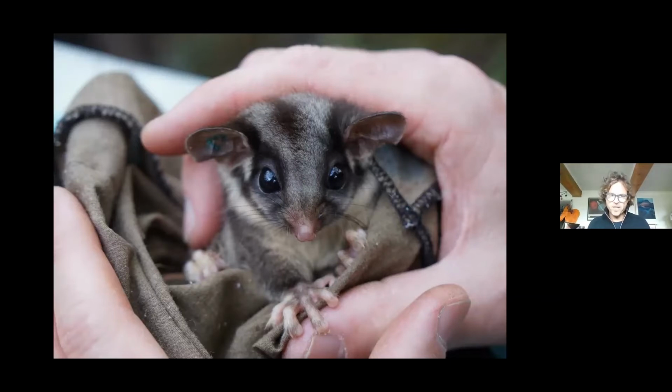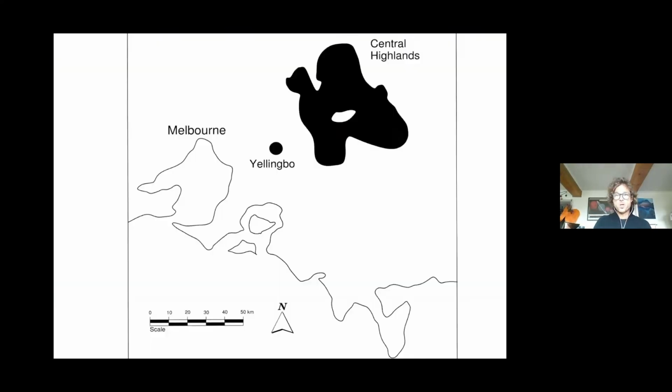One of the key features is its restricted distribution. So the possum's entire range is confined to a 70 by 95 kilometre area. And this is made up of two distinct genetic groups. So we have Highlands Leadbeater's possums that people are most familiar with, and they occur in areas such as Marysville, Powelltown, Toolangi, Baw Baw. And then there's one small outlying genetically distinct lowland population at Yellingbo that was discovered in 1986. And so in this talk, I'm only dealing with that distinct lowland population.